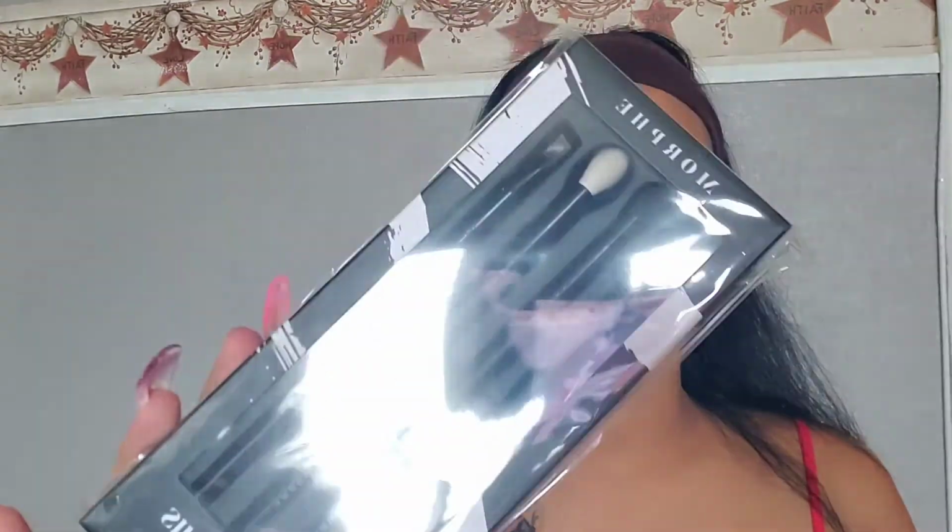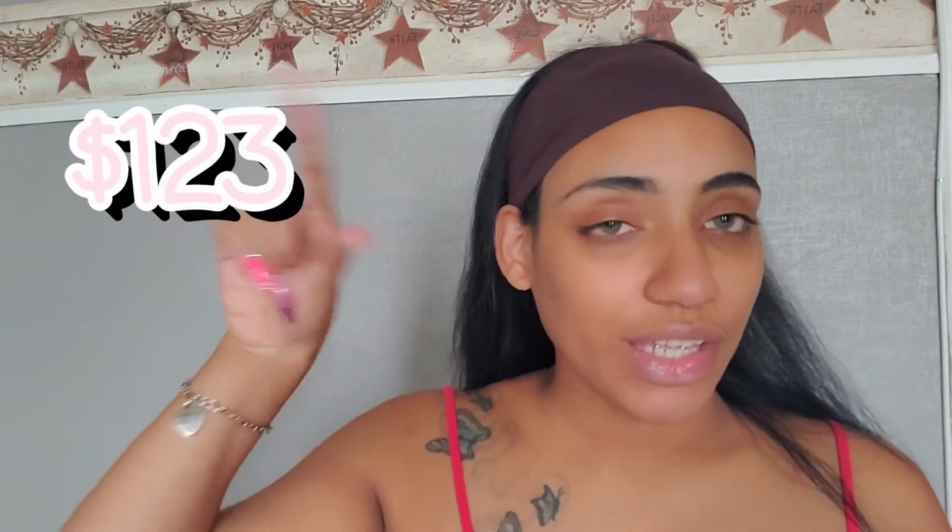And last but not least, I received the Morphe I Got This brush set, which retails for $12, and it is a 4-piece eye brush set. So that looks pretty cool. It comes with an oval shadow brush, a pro firm blending crease brush, a tapered mini blending brush, and an angle liner brush. So I should be able to use every single one of these products. So that is everything that I got for my base box. I will insert the entire retail value for my base box right here somewhere.